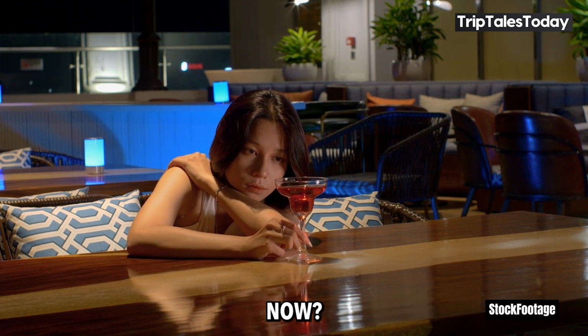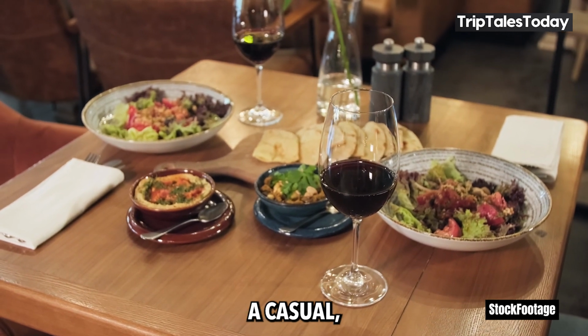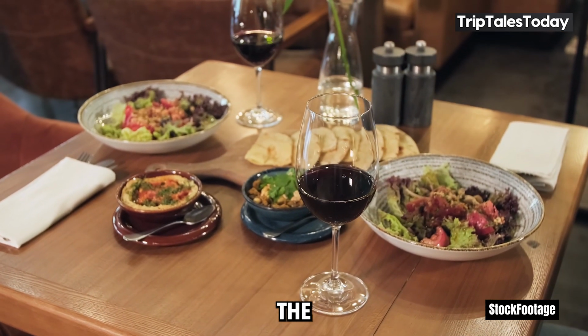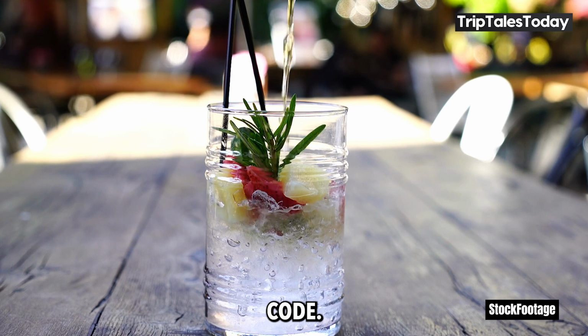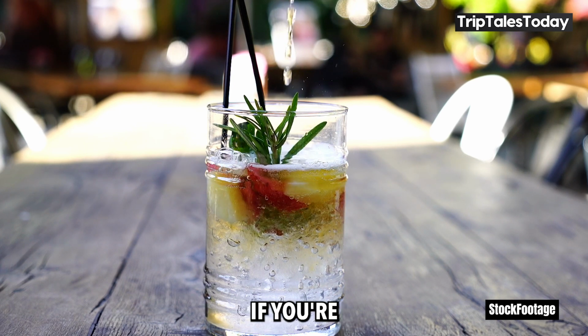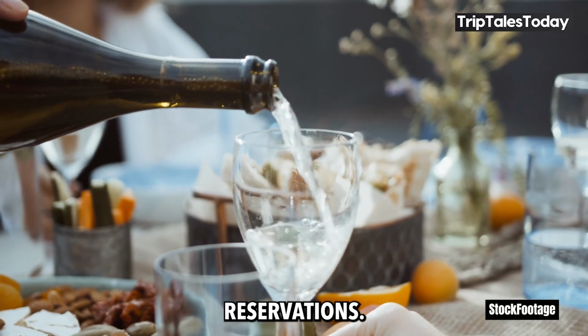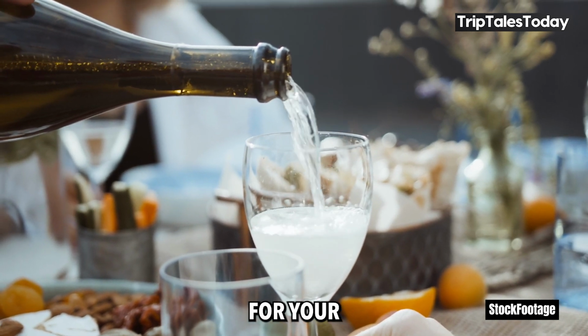Am I right? Now, for those of you who like to dress up for dinner, and those who prefer to keep it casual, it's worth noting that some of the restaurants might have a dress code. So maybe pack that one nice outfit just in case. And if you're a planner, you'll be happy to know that some restaurants take reservations. It's like getting a fast pass for your taste buds.